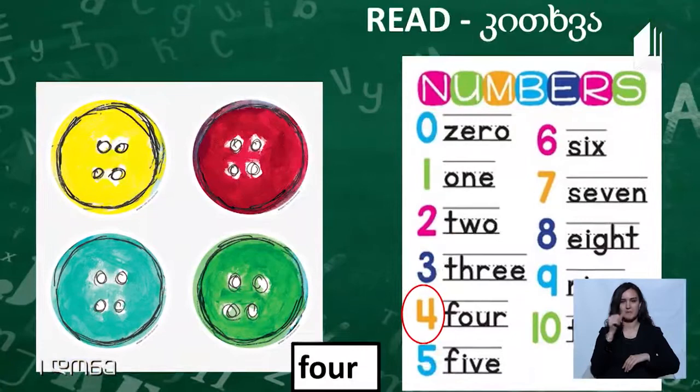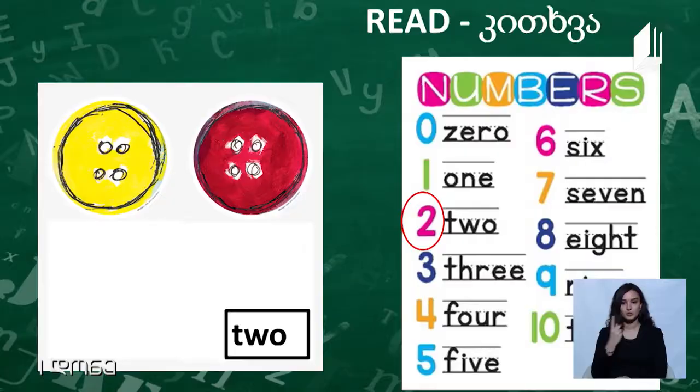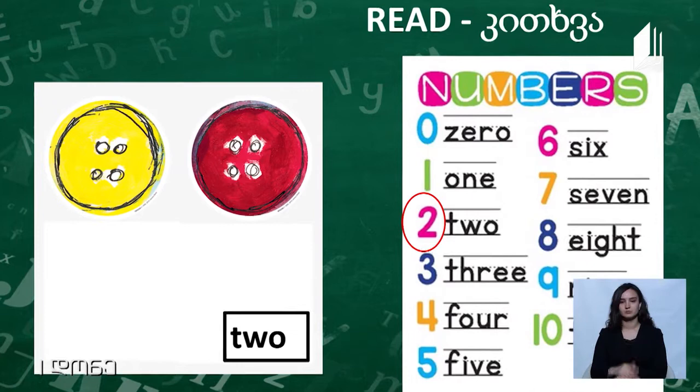How many buttons does Pete have? Pete has four buttons. One, two, three, four. Take one away. Pop. How many buttons does Pete have? Three. One, two, three. Good job. Three buttons. Take one away. How many buttons does Pete have? Two. One, two. Good job.